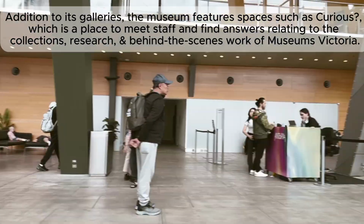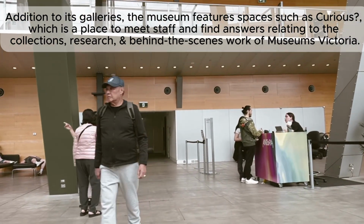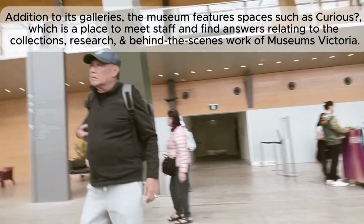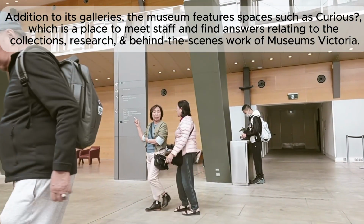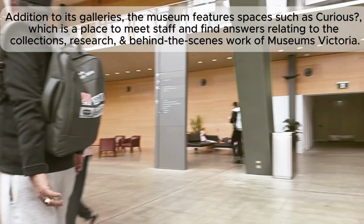In addition to its galleries, the museum features spaces such as Curious, which is a place to meet staff and find answers relating to the collections, research, and behind-the-scenes work of Museums Victoria.